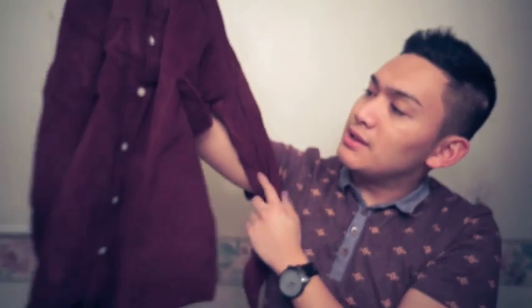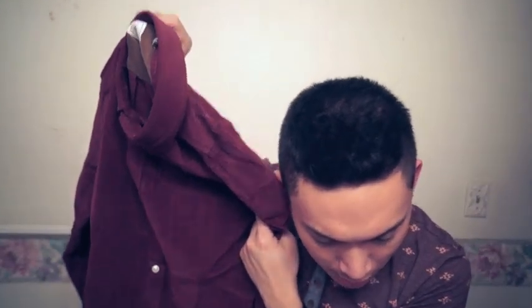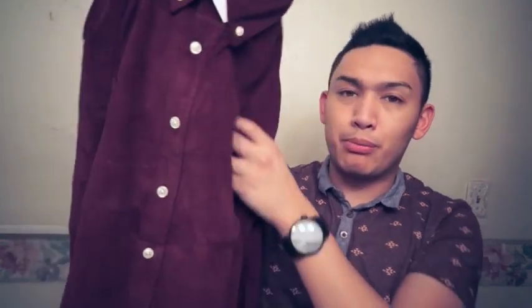So the last item that I have to show to you, I already know that I'm probably gonna like it because from my last Frank & Oak box, I had the kind of coppery gold version of this long sleeve shirt. It is the Chelsea corduroy in Bordeaux, and let's try it on.